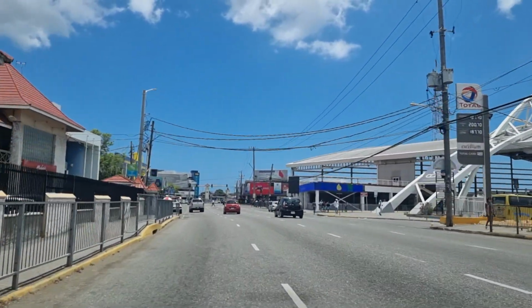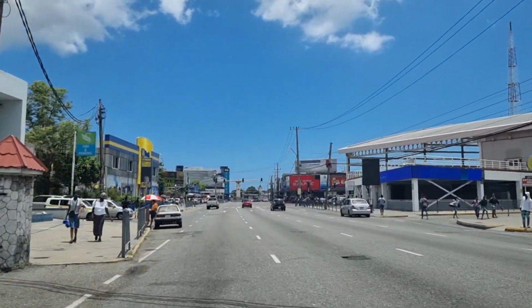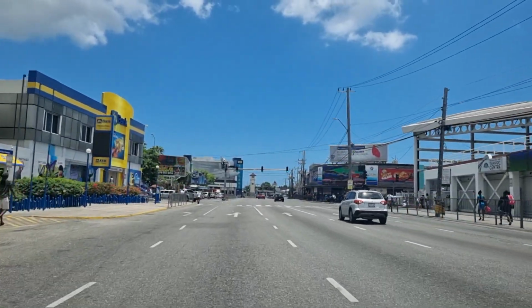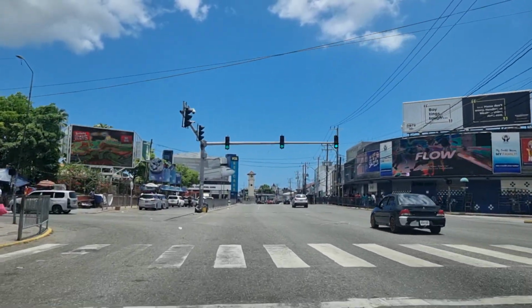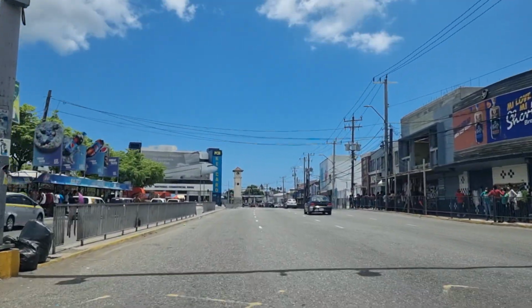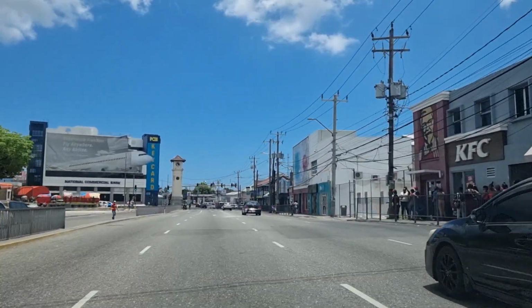We have Total Halfway Tree on the right, North Odeon Avenue on the left, Transport Center on the right. So one of the busiest intersections in Jamaica. Just past it, right at the transport center.